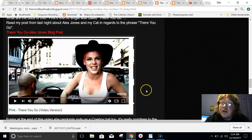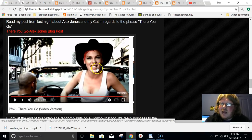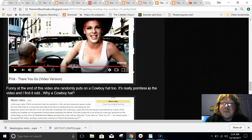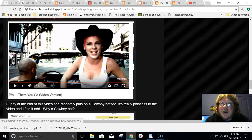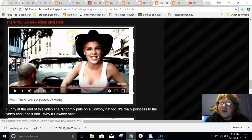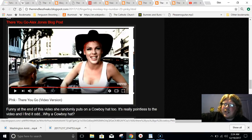Later that night, a bunch of stuff leads me to look up Pink because of the number 23. And Pink's first hit single is called There You Go. And if you watch this video, it's really pointless. At the very end of the video, she's wearing a cowboy hat, which in early November I said is a big theme, like one of the main themes that is going on.